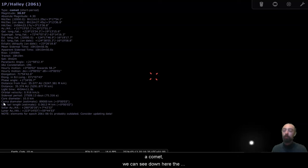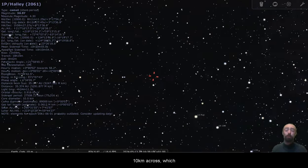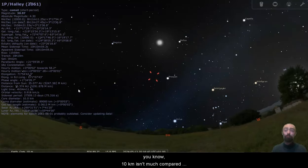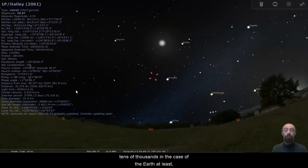We can see down here the core diameter is 10 kilometers. So this is 10 kilometers across, which isn't a crazy big distance. 10 kilometers isn't much compared with most things in space being thousands or hundreds of thousands of kilometers, tens of thousands in the case of the Earth at least. It is going to be very far away for a very long time.